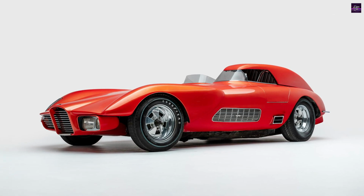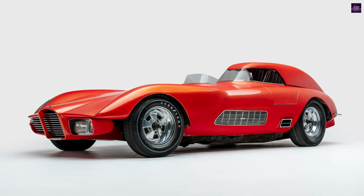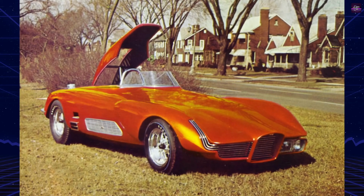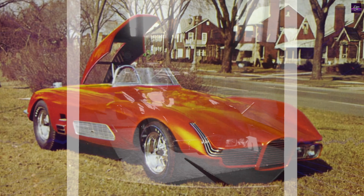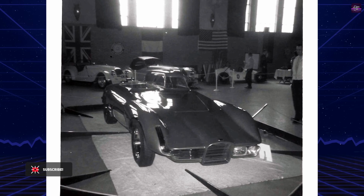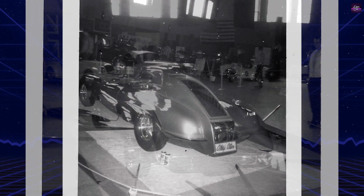The Strip Star, a stunning show and competition race car, was built by the legendary Gene Winfield of Winfield's Custom Shop in 1963. This remarkable vehicle was created for the Promotions Inc. show car division and has since become a symbol of automotive innovation and design. The Strip Star's design and body are a testament to Winfield's creativity and craftsmanship.